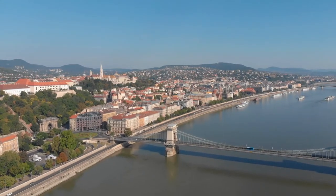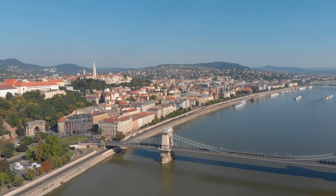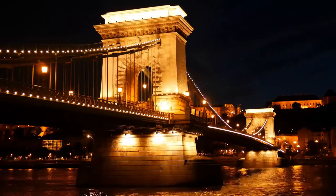If we are talking about Europe, then Hungary must be mentioned, for it has so many beautiful places and stories to offer. These 9 places in Hungary are just some of what you can visit there, so make sure to check out more.